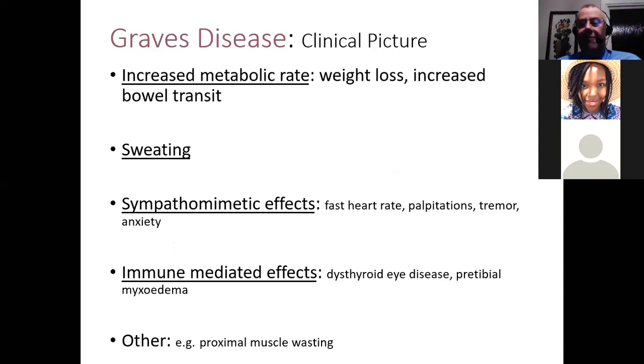So what basically happens is, as you know, thyroxine drives metabolic rate, so they will get an increased metabolic rate, which results in weight loss. Often they get diarrhea, sweating, fast heart rate, palpitations, tremor, anxiety, and, as I said, the immune effects as well. They also can get some proximal muscle wasting, which men seem to complain of more than women. Now, of course, some women might like the weight loss to start with, but it soon becomes obvious that this is not a natural weight loss. And it can, again, be confused if patients are trying to lose weight, that they seem to find it easier to lose weight than they did in the past.